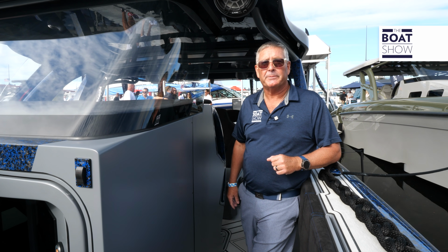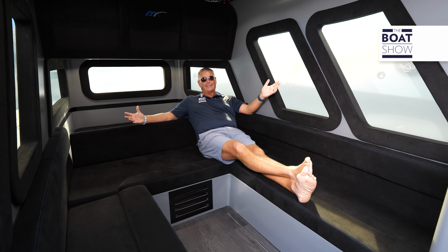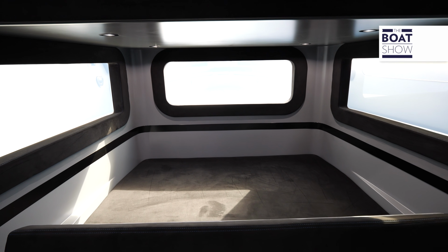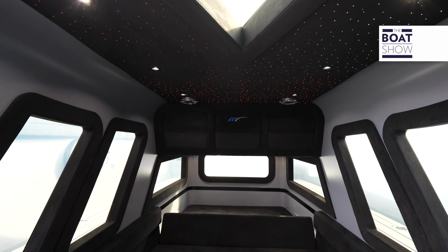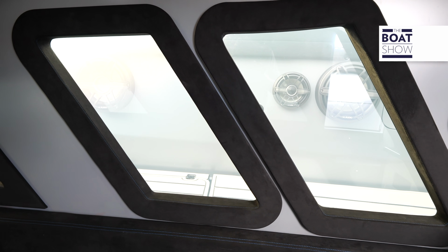Let's go step down below. Check out the natural light in here, right? So we have a high freeboard on this boat, but still with all these massive windows in here, it lets a lot of natural light in. And then I have this unnatural light, this headliner with built-in LEDs. Gorgeous, absolutely gorgeous. You can tune this up any way you want it. And then of course this backrest, very comfortable.